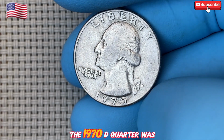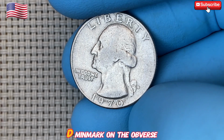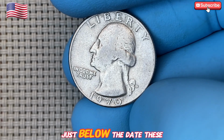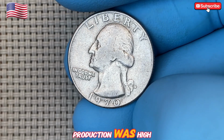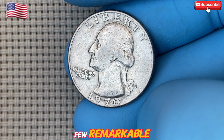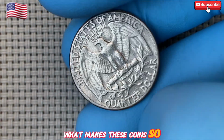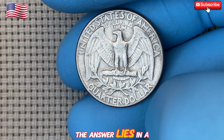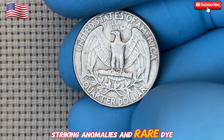The 1970 quarter was minted in Denver, as indicated by the small D mint mark on the obverse, just below the date. These quarters were struck in a time when coin production was high, but that didn't stop a few remarkable errors from slipping through the cracks. What makes these coins so special? The answer lies in a combination of mint errors, striking anomalies, and rare die varieties.